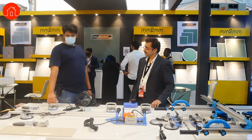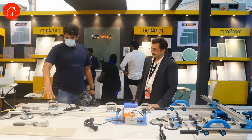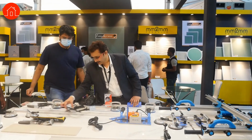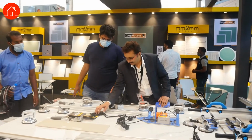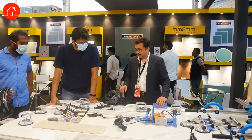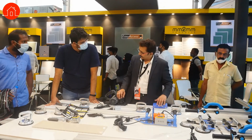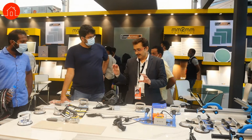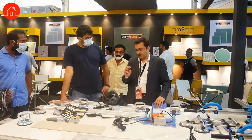These are some really cool products. What are some of these smaller products here? Okay, this is a very small and interesting product for hole marking. Most of the time, you have the plumbing lines coming into the bathroom. Correct. And you want to put the tile over it. If you don't get the exact location, you will either make a hole somewhere on the left side or maybe the right side, maybe the top or the bottom.